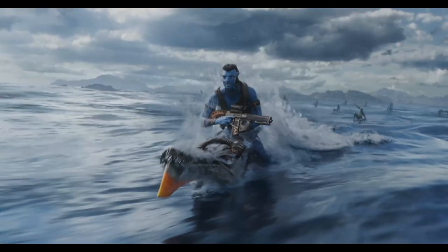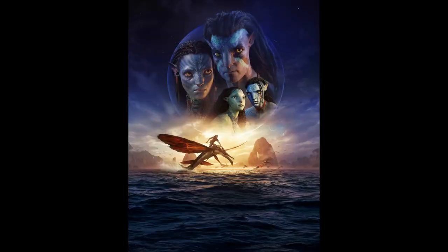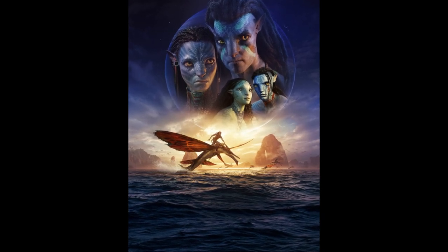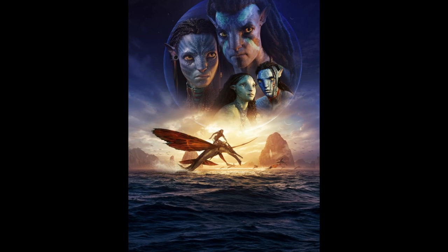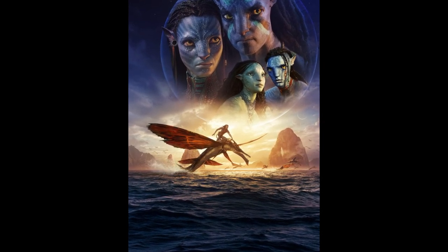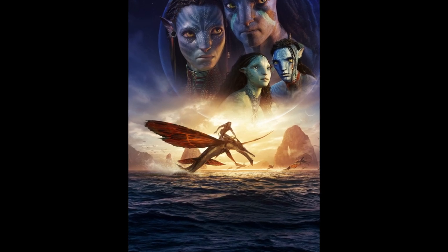Okay, so you've seen Avatar 2, and you might be asking yourself, what in the world is that flying fish thing that Jake Sully is moving around in the film? Well, today on Drinking in Pandora, I'm going to give you all we know about the Skimwing.